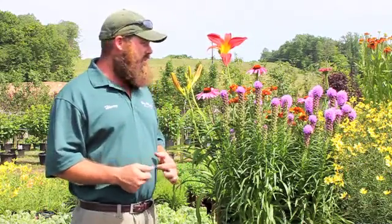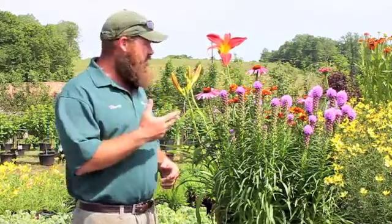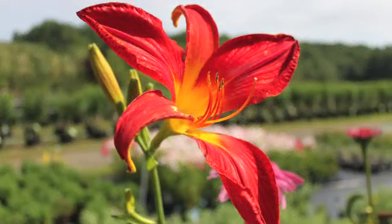This is going to top out around 30 to 36 inches in the garden with the flower stems. And as this plant matures, it's just going to send up more and more stems, and you're going to get a really great long bloom time off this plant. Now, daylily Christmas Ribbon here, you're going to want to plant this in sun to part shade, and it's very easy to grow.